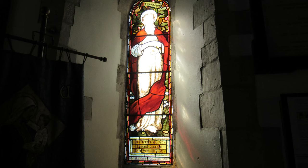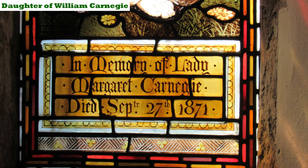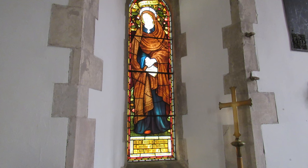The one on the right, let's have a look. Ah, it does actually have a memorial at the bottom. In memory of Lady Margaret Carnegie, who died in 1871. And then over on the other side, in memory of Georgina, Countess of Northesk, died 1874. What a wonderful, pretty little church.